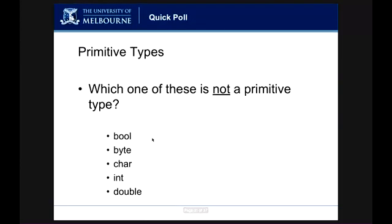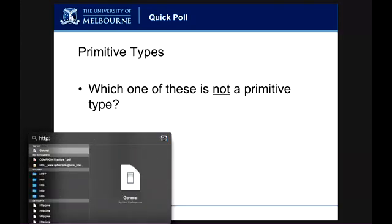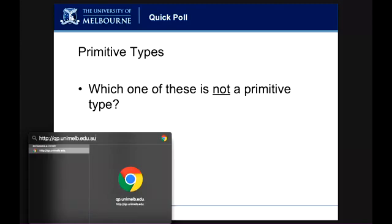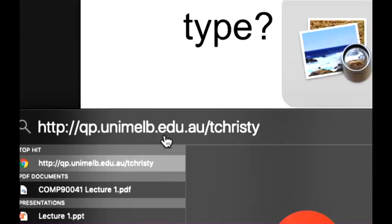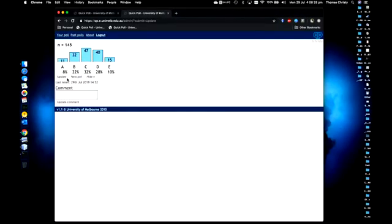Now, a quick poll. Do you remember the quick poll? What was it? Quick poll unimeld.edu. I think we're probably going to run out of time actually, but we'll just do this last one and then we'll probably call it then. Before you do anything, don't make any decisions yet. What am I doing? Let me reset.